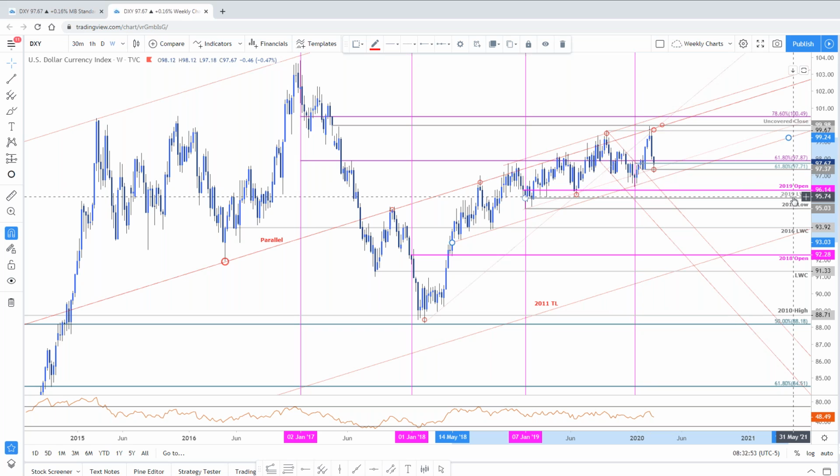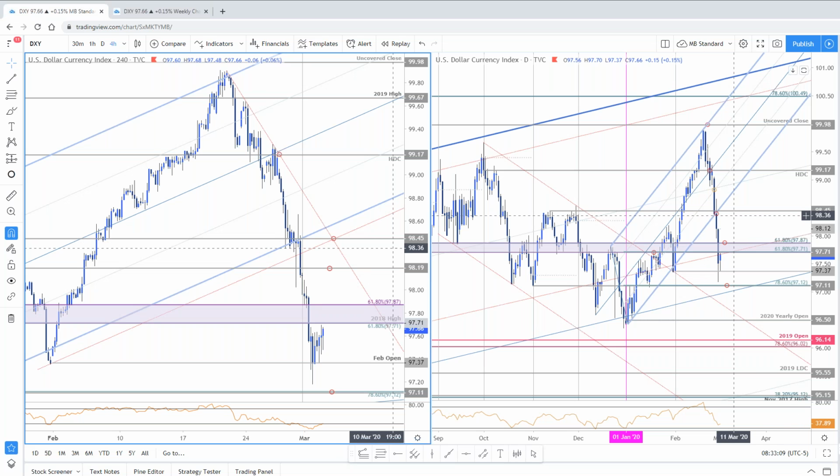If we were to buckle back above 97.87 on a weekly close basis, I do think that there would be a little bit more room for a dollar correction in that scenario. All things held constant, we're still working with the reversal. We're just coming off of uptrend support here. Here's what the intraday chart looks like.